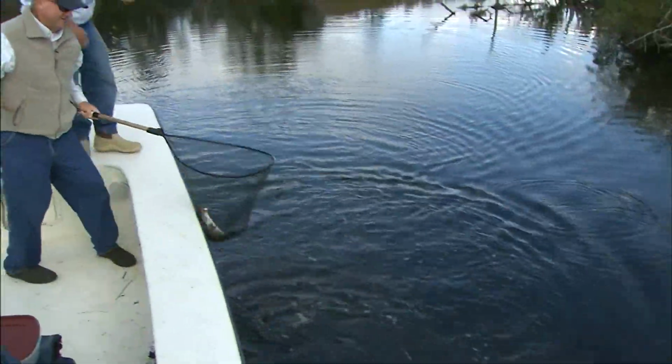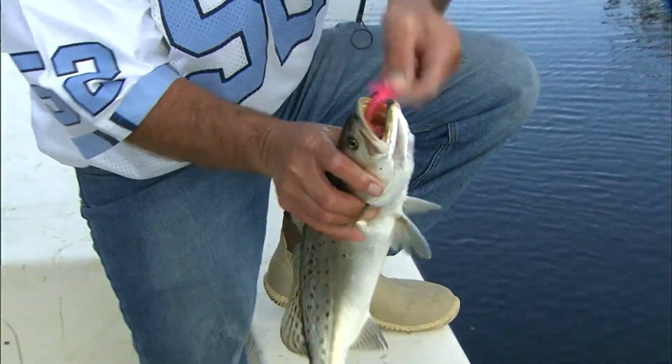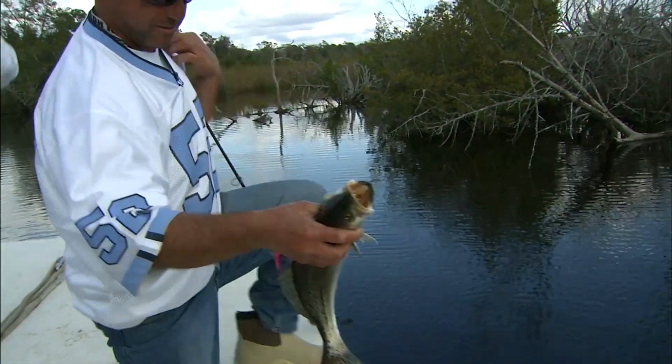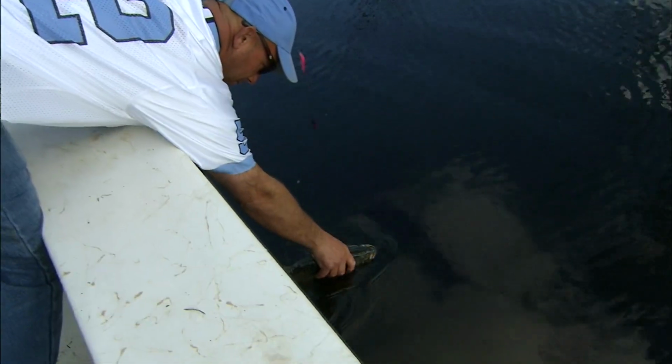Oh yeah. Nice. That is a good one. Right in the corner of the mouth. Do you feel like he was right on the bottom? He was. I was popping it, letting it just fall. That's a healthy fish right there. Tell him where he'll show up next.